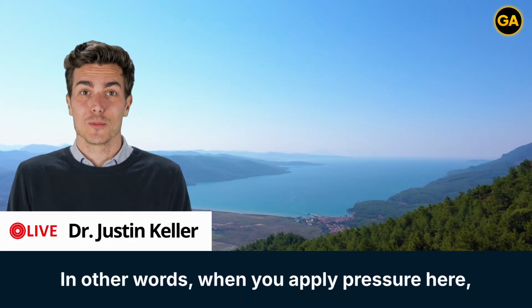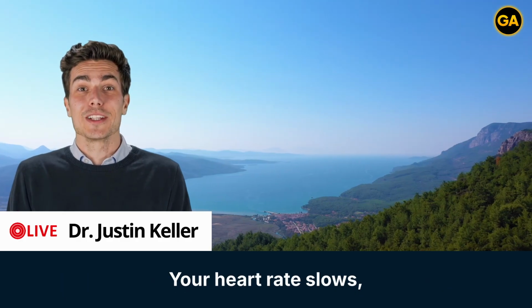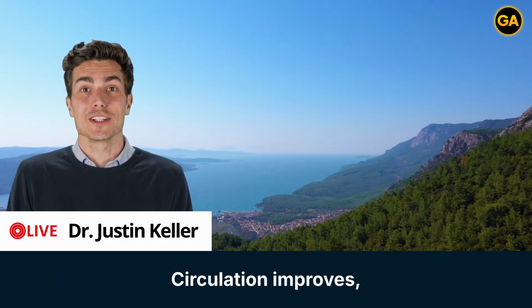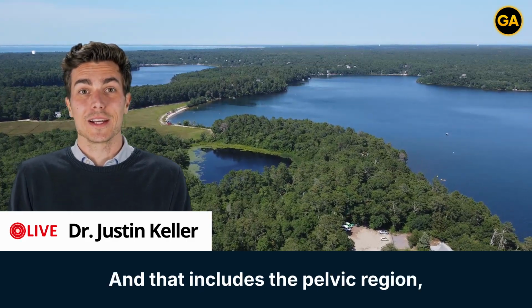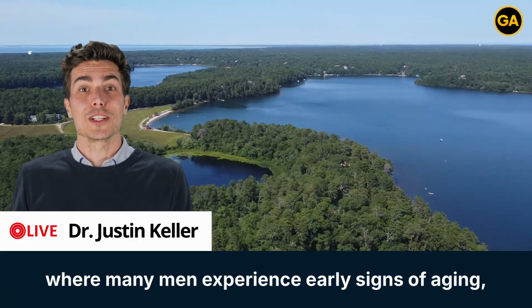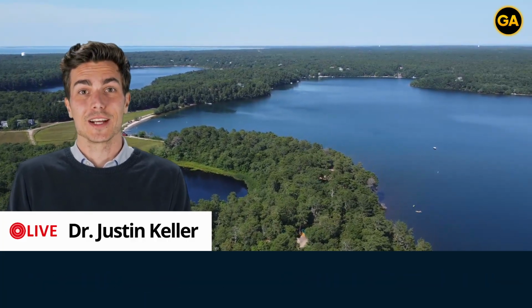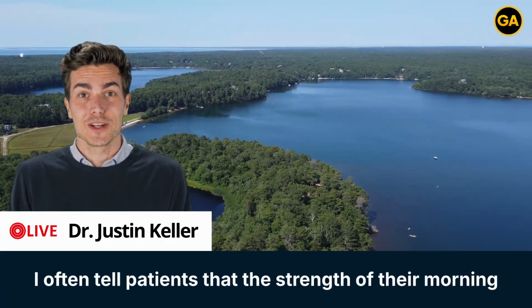In other words, when you apply pressure here, your body begins to shift out of its stress state. Your heart rate slows, blood vessels open up, circulation improves, not just in your hands, but throughout your body. And that includes the pelvic region, where many men experience early signs of aging, from sluggish erections to numbness or a lack of warmth.